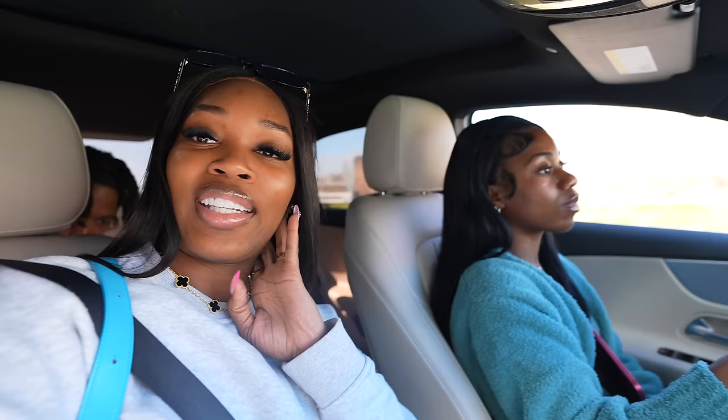Like Tulum, I never get an Airbnb again. I never do that again. I would say never because I'm getting an Airbnb for my birthday. That's a group trip. That's a group trip.